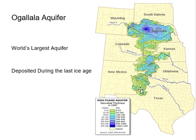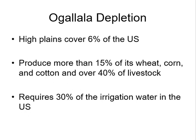It was created after our last ice age, when the Wisconsin glaciation retreated back north. And of course, in its wake, all of that fresh water that melted accumulated and was stored in porous limestone rock and porous sediment material throughout the high plains. Of course, it is this site, the high plains, that serves as our breadbasket and helps sustain the American economy and keeps us fed. The high plains cover 6% of the United States.